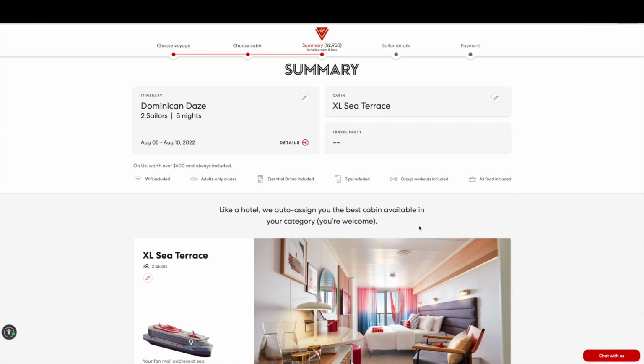A lot of cruises give you a price, and then when you go to check out, it's like, oh, that's per person. Virgin actually tells you the total price for how many people are going to be in your cabin when you do your search, which I liked a lot. And another thing I liked is that's the price you pay. There are no tips. Tips are included in that price.